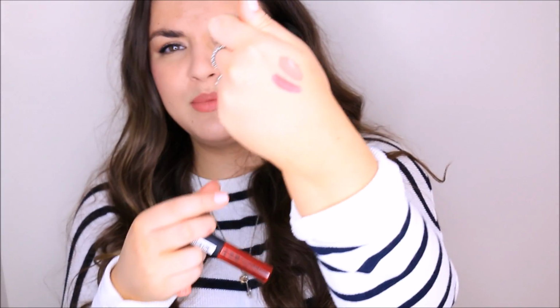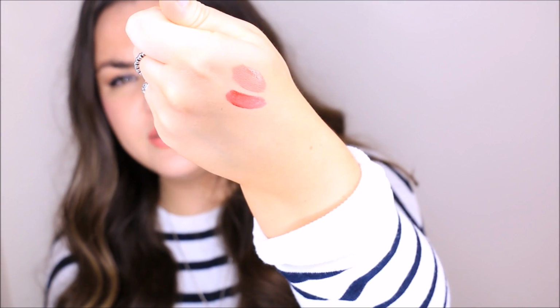These are really, really nice. The red one is beautiful. It doesn't look anywhere near as dark as it does in the tube. But it's a lovely raspberry red. Well, it's a true red I suppose, isn't it? But it's just a slightly warmer toned red. Beautiful. I love these. The other one, the colour is just a little bit weird and it looks a little bit patchy on me, but it's a very, very nice product.